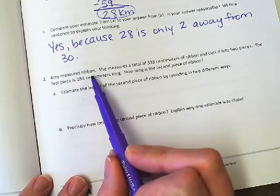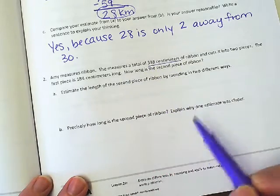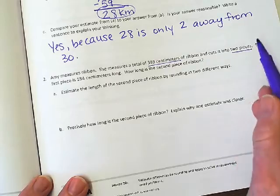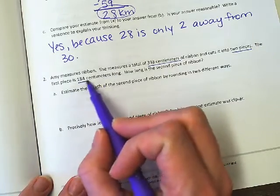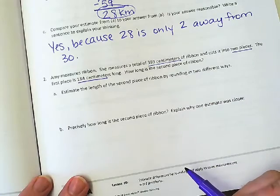Amy measures ribbon. She measures a total of 393 centimeters of ribbon and cuts it into 2 pieces. The first piece is 184 centimeters long. How long is the second piece of ribbon?